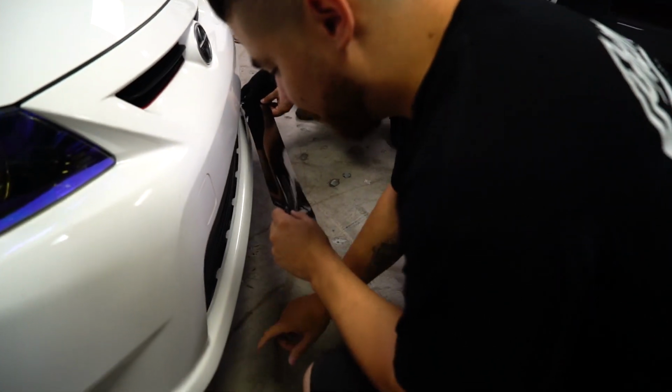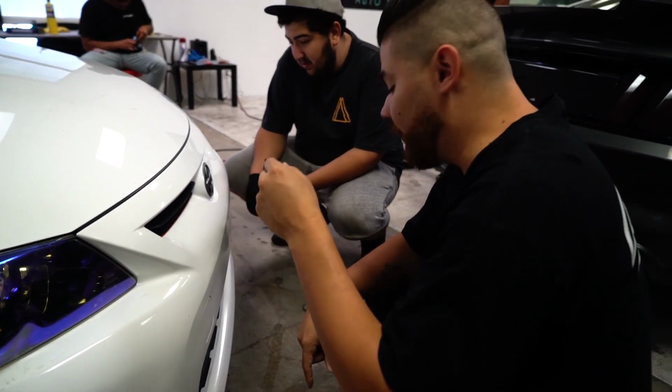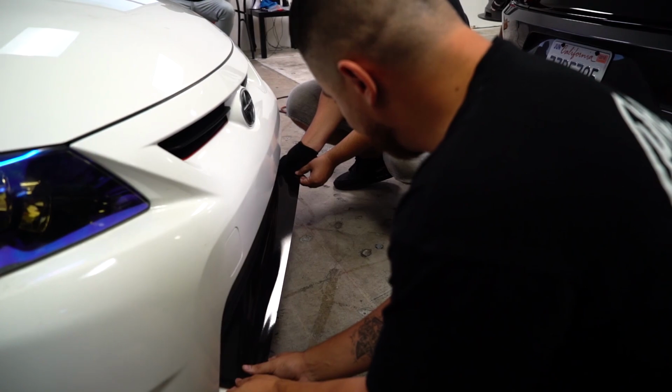Doing a pre-cut bumper lip overlay for the TC. We had this for the newer model, and a lot of people have been coming in for the older model now asking for it. So we just created the pre-cut and we're testing it out now.